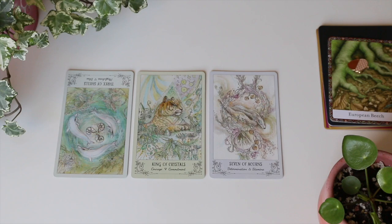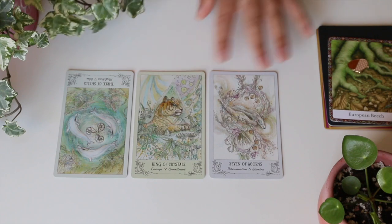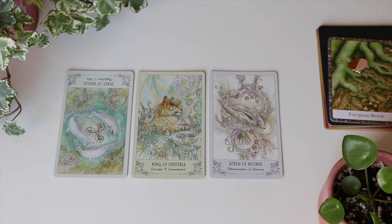And what else am I seeing here? There could be lots of parties as well in your house, like inviting friends over, sometimes a bit more than you wanted to, but it's still a part that brings you joy. So even though this Three of Shells is in reverse, it still gives me the impression that having those people around will be really good for your soul. Even though at first you might be like, oh come on, not again, at the end of the night you're going to be so happy, so delighted that you've been hosting those people.